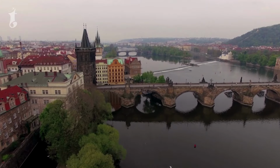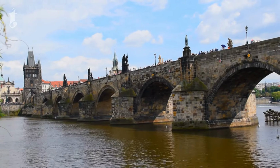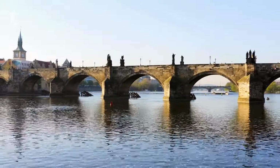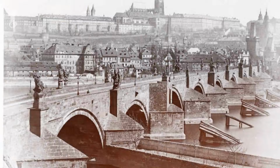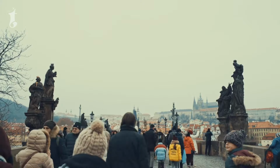But there's more to it than just the view. The Charles Bridge has been a part of many important events in history. It's like a grand stage where real-life stories from the past took place. Kings and queens have walked here, celebrations have been held, and now we get to walk on it too.